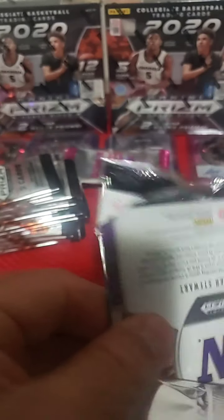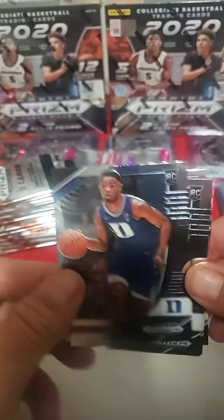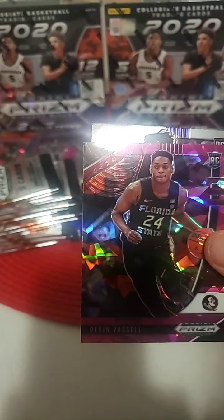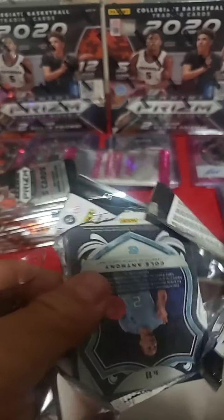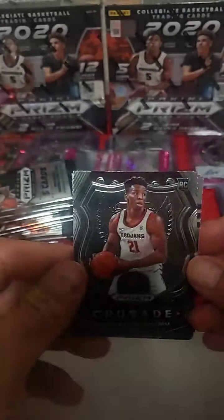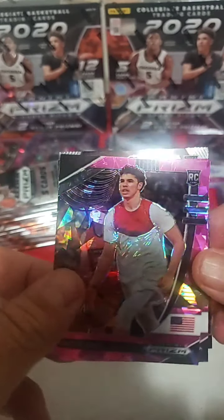Pack two. I know the Blasters have, what, green and blue parallels, I believe. Stanley. Tillman. Pink, Precious. Pink, Devin Vassell. And Isaiah Stewart. So still waiting on our silver prisms. All right. Okogbu. Trey Jones. Pink Ice. LaMelo Ball. Pink Jaden McDaniels. And Crusade Cole Anthony. That's our second pink for that one for LaMelo.